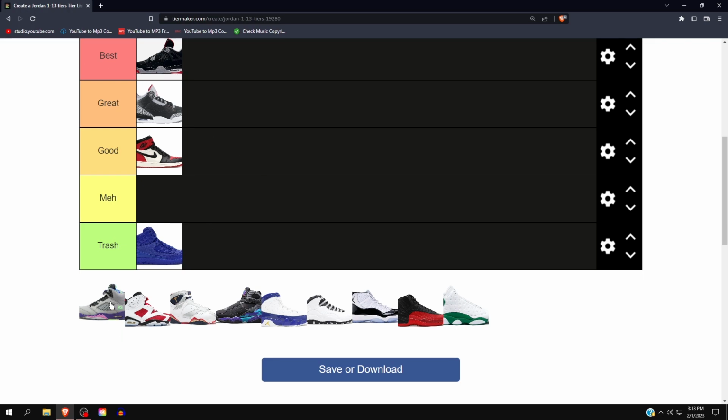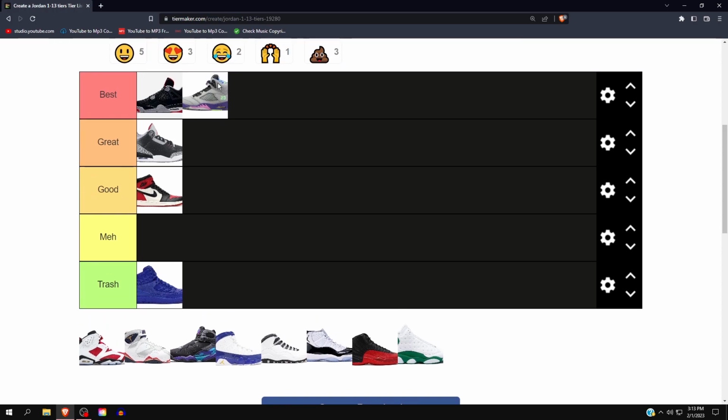The 5s, I'm going to have to give best to the 5s too. They're just a nice shoe. They go with everything, especially these ones, the Bel Airs. They're my favorite colorway, and I just think they're nice. And the university blues in this one, so nice.